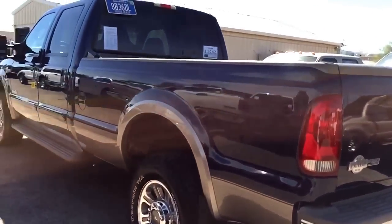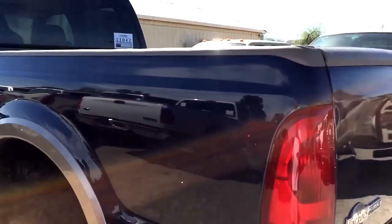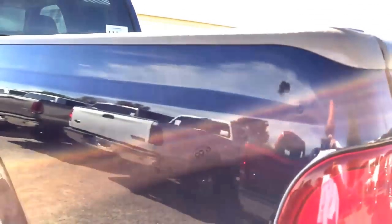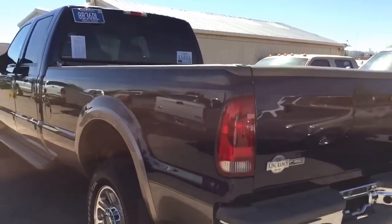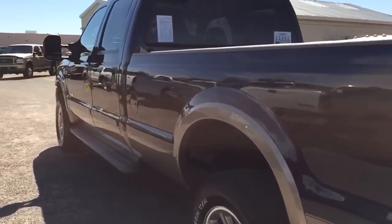It's got the Rancho suspension on it, which means it's an FX4, but for some reason the previous owner took the FX4 stickers off. I'm not really sure why. I don't see any evidence of any paint work, so they must have just not liked the way it looked and took them off. We're not going to sell it as an FX4, but it is based on the suspension that we're seeing here.